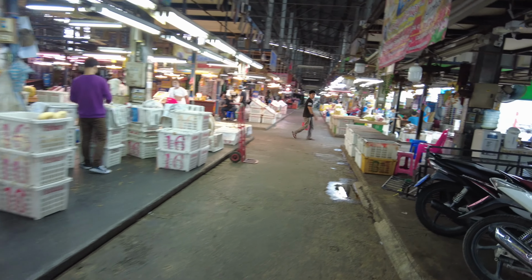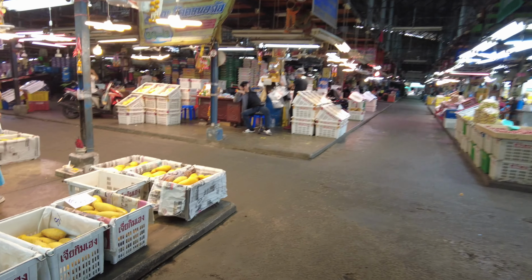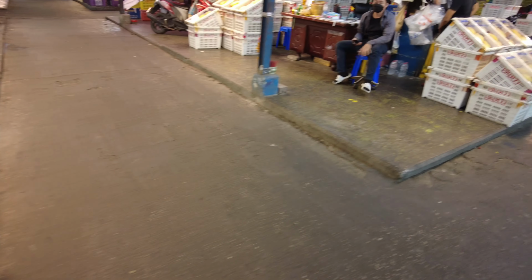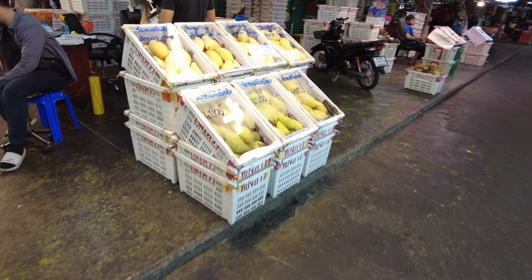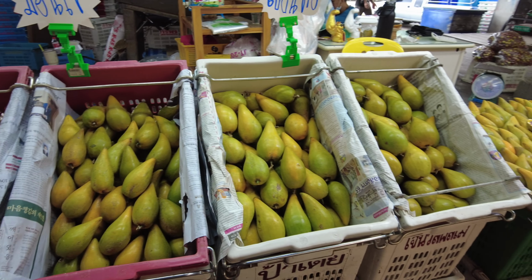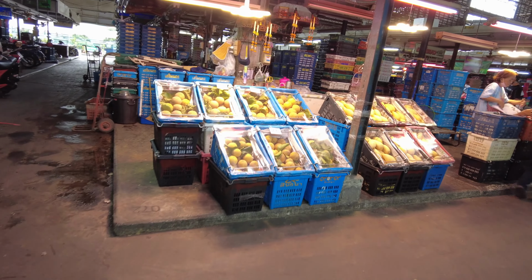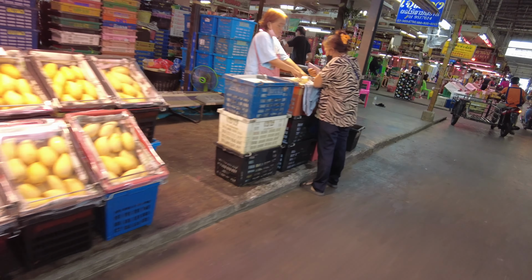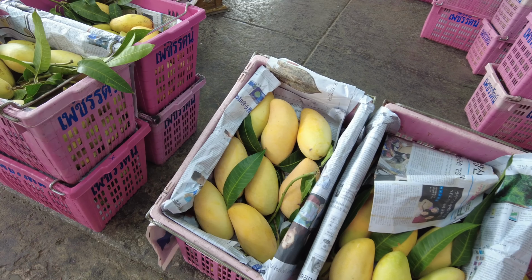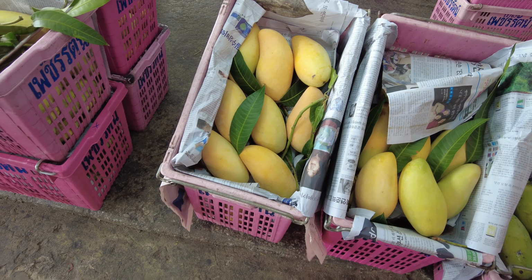I mean, this place is enormous. It looks like old airplane hangars, honestly. Wow, those are beautiful. I don't even know what that is. I'm gonna see if I can see some good looking mangoes. I might get some. Look how beautiful. Look how big that mango is. I wonder if it's good.